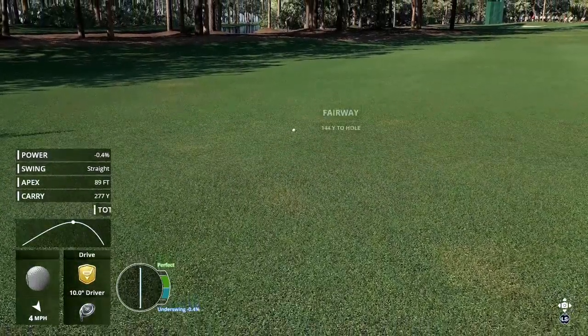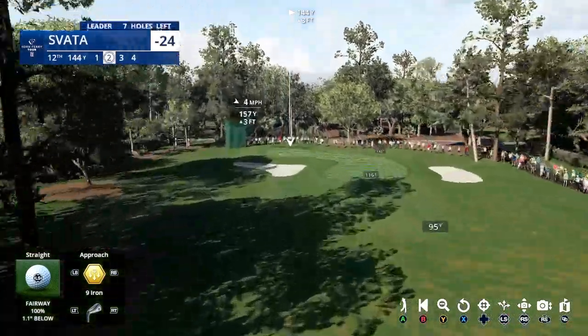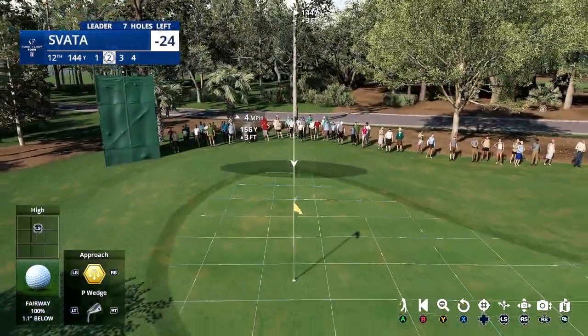That is dead center, right down the middle here to start the hole. Perfect spot to play this second, middle of the fairway.